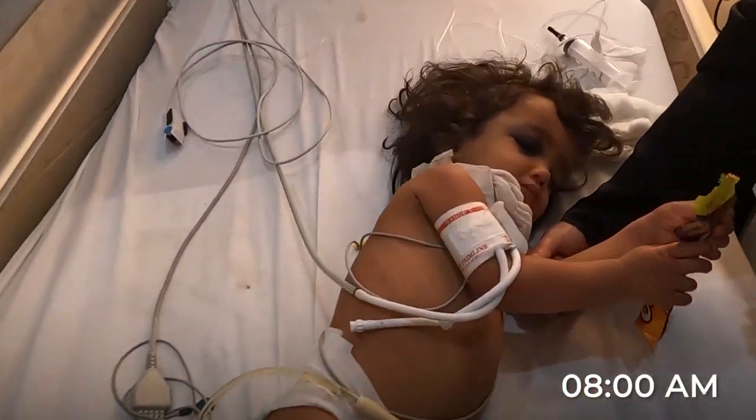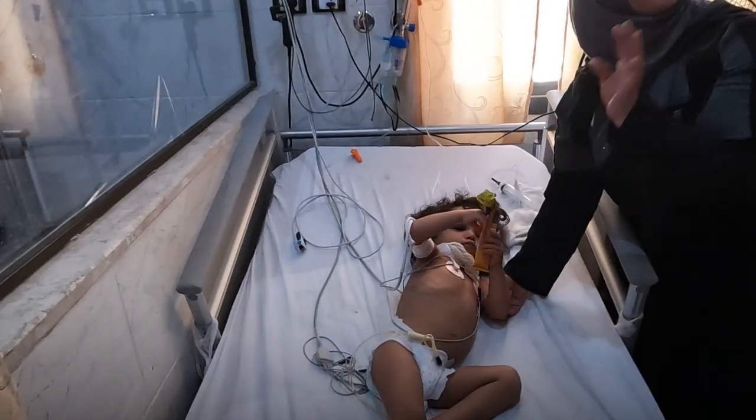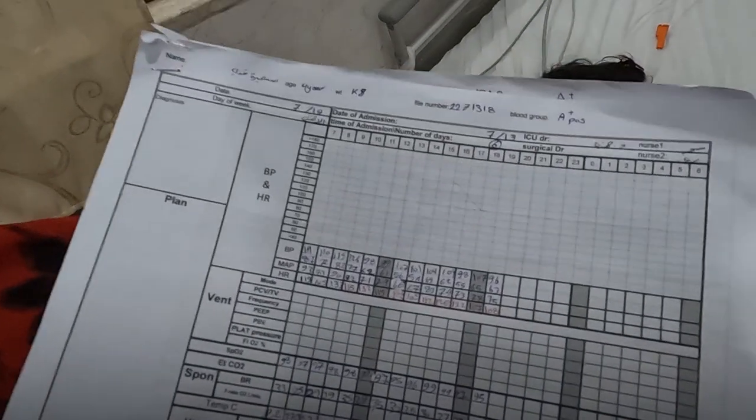My shift starts with a handover. Today I have a total of 8 patients. 3 of them are now stable enough to discharge and the remaining 5 still need a lot of work. From them, I have 3 patients on ventilators and 2 of them off ventilators.